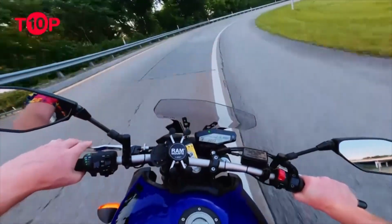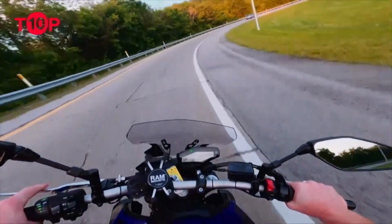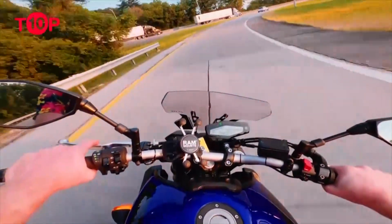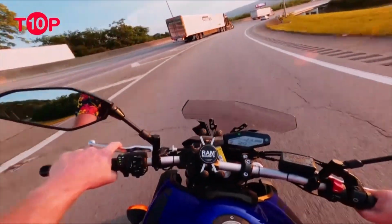Some naked sports bikes are simply faired motorcycles with the fairing removed, which is a good idea as it gives the manufacturers two motorcycles for the development price of one. Here are the 10 best naked bikes for a wind in your hair and bugs in your teeth experience.